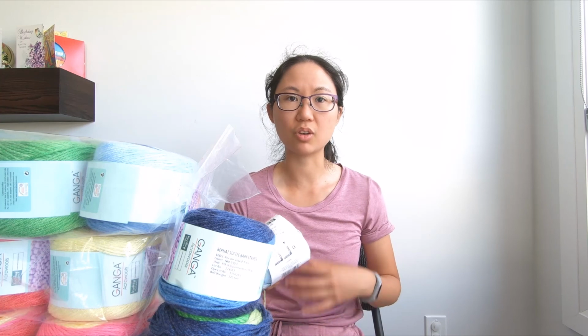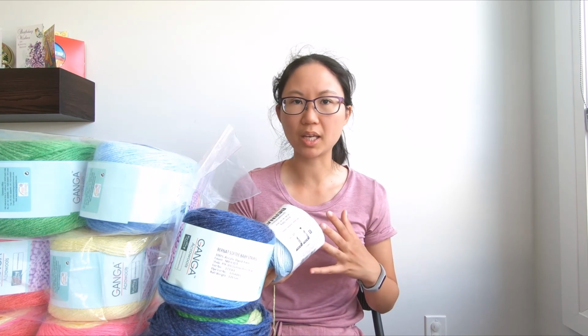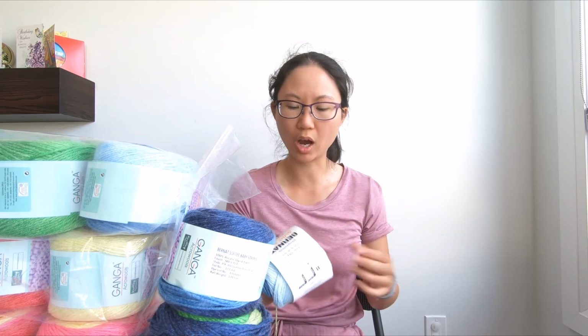Because that would really show off the stripe pattern a little more. If you have some really loud patterns, like say cables or something else going on, then I feel like some of that pattern might get lost because you're focused on the stripes, or the stripe might hide it because there's just a lot going on.